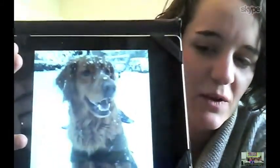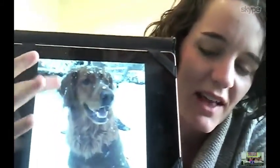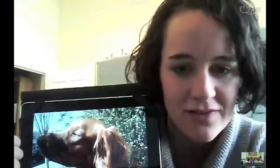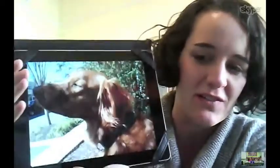This is snow. We get snow here sometimes, so he likes to play in the snow. He's smelling the flowers in this one. Sometimes we dress him up in outfits. Excellent. So for the admission office, this is Cav Dog.